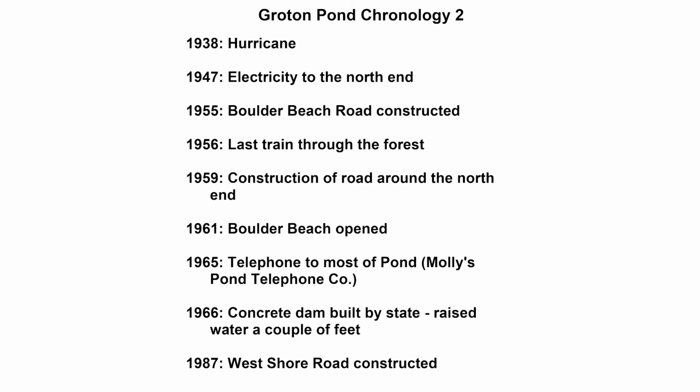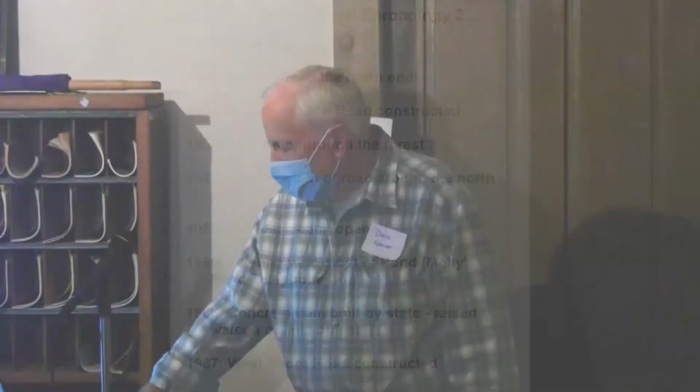In '59, construction of the road around the north end. And in '61, Boulder Beach Road opened. As a neighbor of Boulder Beach Road, I can say that there was a lot of apprehension when the state opened Boulder Beach. We were sure it was going to be Coney Island, and it just didn't happen that way. So the state's been a very good neighbor.